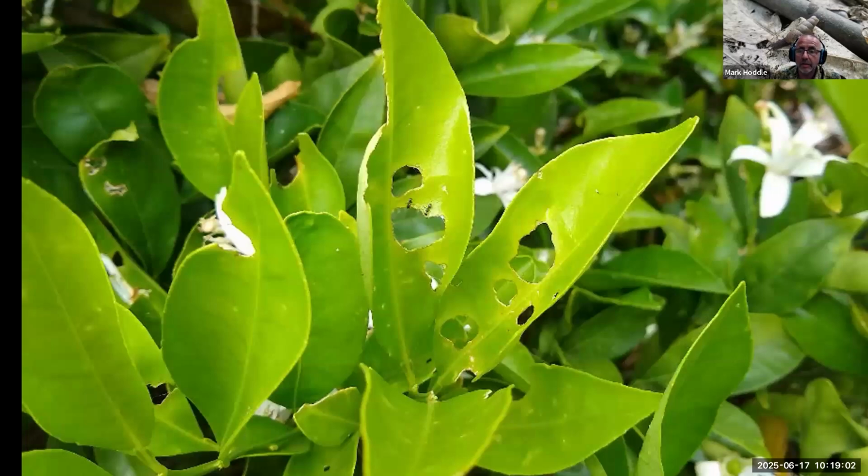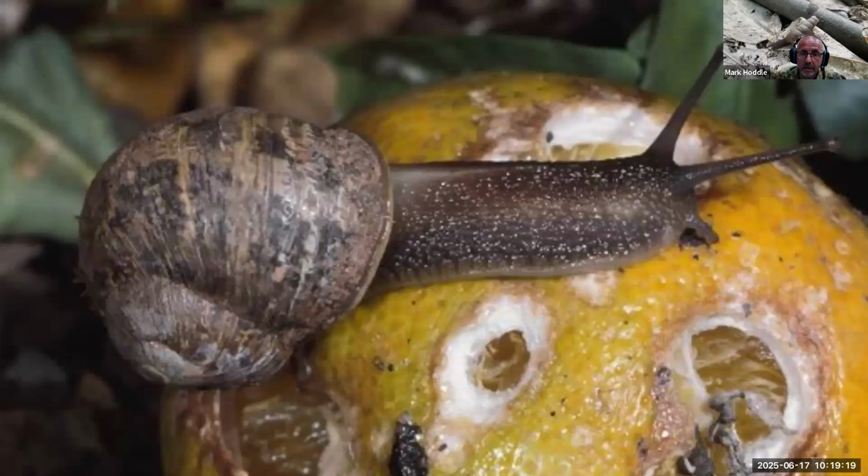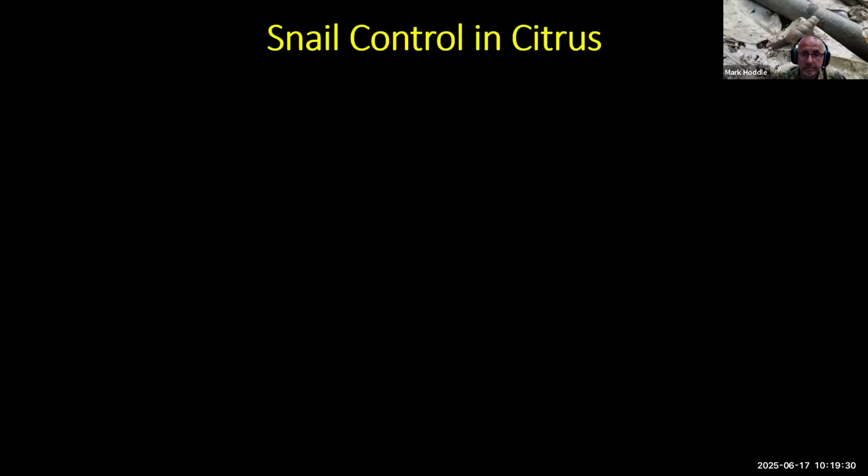When numbers are high, you may see this type of hole formation on leaves, which has been caused by snails, possibly slugs as well, coming out to feed on that foliage at night. Sometimes you may even find the culprit sleeping on the leaf during the day, and you can see the leaf damage around it. And of course, they get into the fruit. You can see that they've eaten away the rind in this photograph, exposing the white albedo beneath the rind itself.